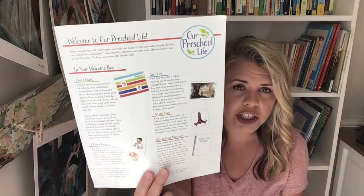Okay, so when you sign up, you are going to get your welcome kit first. Inside of our welcome kit was this little sheet of paper right here. It was just a regular size box, can you see that? Maybe this thick, and it had some welcome things in it.